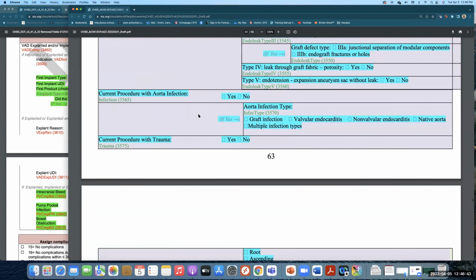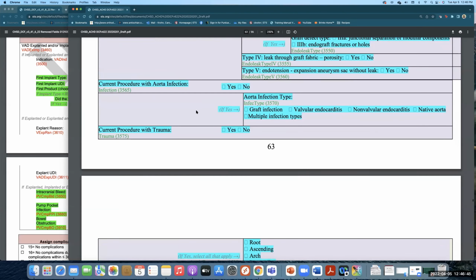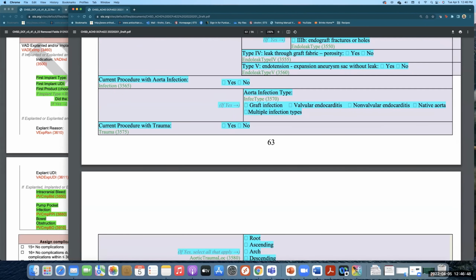So the current procedure that you're doing, is there an aorta infection involved? And if so, what type of infection? Is it a graft infection or a valvular endocarditis or a non-valvular endocarditis, a native aorta infection, or are there multiple infection types?